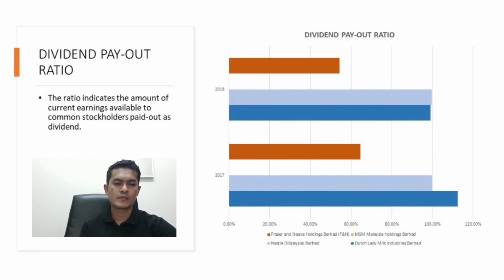For Dutch Lady, they give a higher ratio to their common stockholders with 112.45% in 2017, decreasing to 99.09% in 2018. Following is Nestle Malaysia Berhad with 99.85% in 2017, decreasing to 99.64% in 2018. FNN is in third place in 2017 with 64.55% and decreased their ratio in 2018 to 54.3%. Meanwhile, MSM did not give dividends for both years. Okay, and then we go to the next slide.